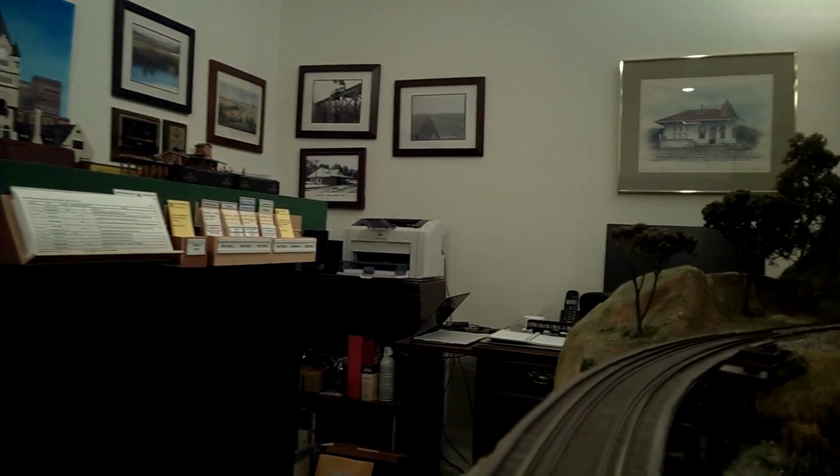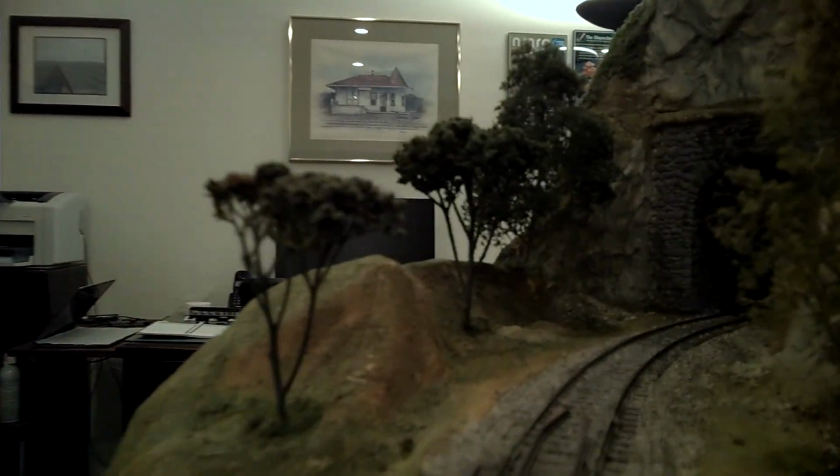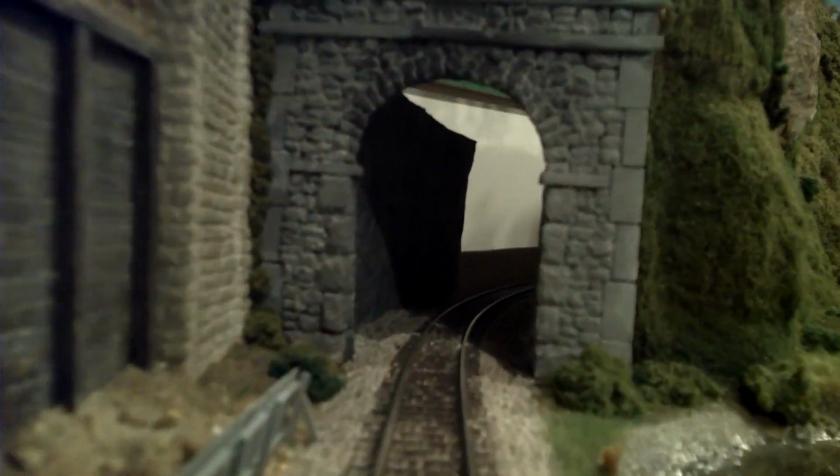Waverly can be seen off to the left, but we've got a long way to go before we arrive there. Once across the wooden trestle, we plunge into the second tunnel. Our train is heading towards the back of the layout now, so you'll start to see some light again. We'll pop out of the tunnel for just a brief second at a location known as Piper's Gap, and then enter the third and final tunnel running behind Bucky's Crossing.